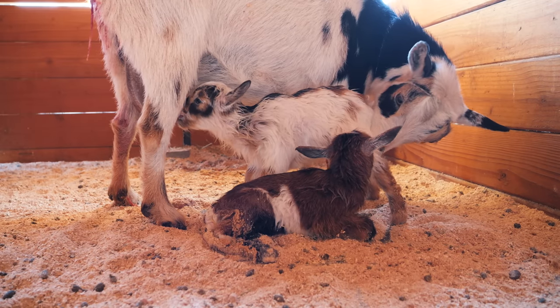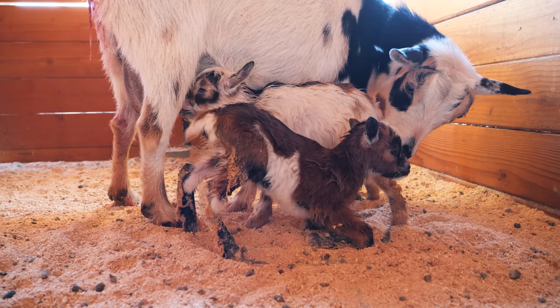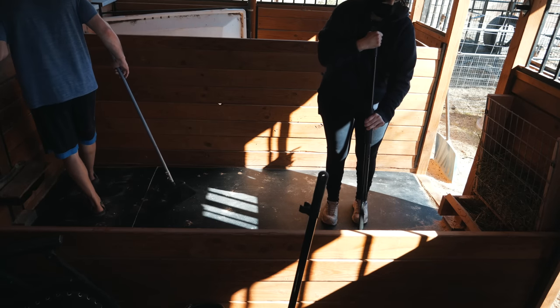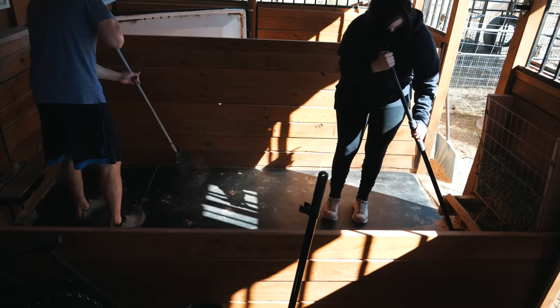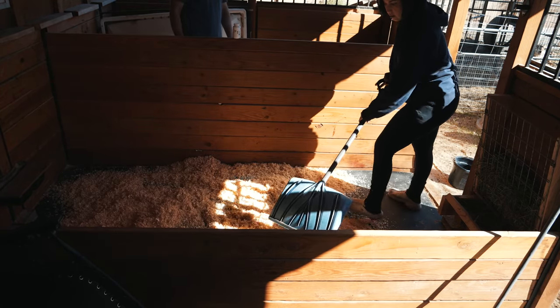I got so many messages about using the pelleted bedding instead of the pine shavings, and so I gave it a try, but I don't like it. It's so dusty, and even though it's super absorbent, the fine particles can absorb a lot of urine. It's too dusty, and it kind of defeats the purpose of me putting the rubber mats in the stalls. So I'm moving back to pine bedding. We're taking out all of the pelleted particle bedding.